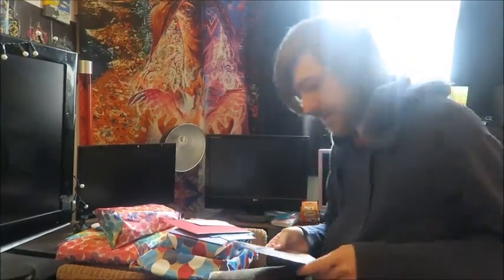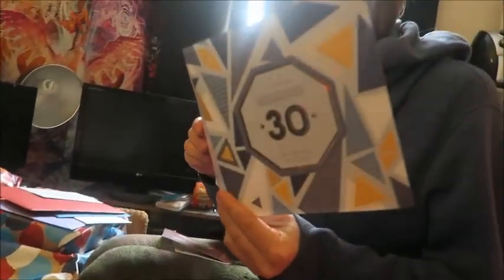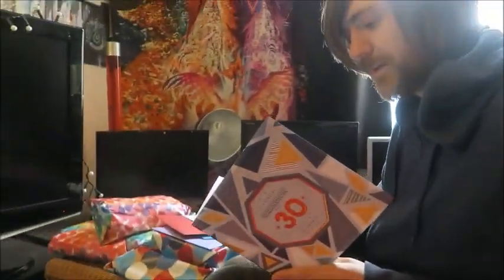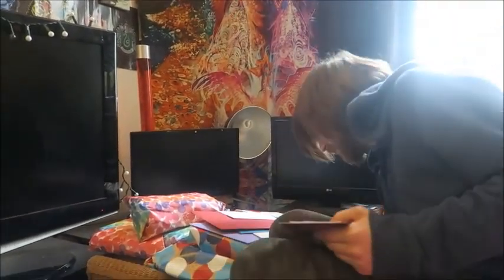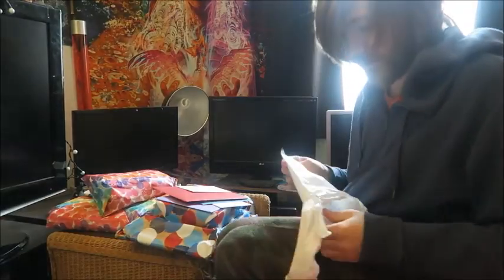To a special grandson who is 30 today, celebrate in style. Let's see, the front. Happy birthday, Dane. Enjoy your special day. We'll be thinking of you with love from Granny and Granddad Clark. Oh, that's very nice. Wishing you a fantastic 30th birthday, followed by more good times to come. Should I try and not get copyright strikes if I do this? Oh, that's nice. Look, a Costa gift card. All right. What is it?